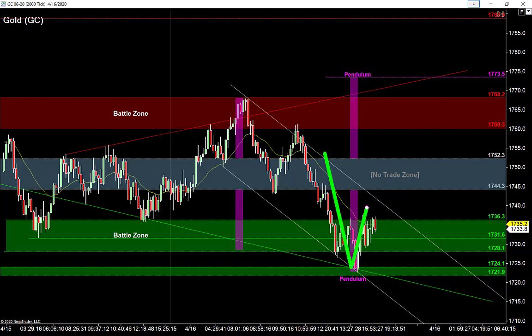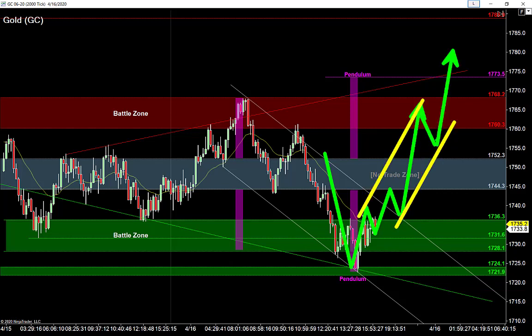Not that I recommend doing that, right? In reality, not to be taken literally, but if you want to go 1, 2 here and it breaks higher, now grab that right hidden channel, and there's your new. Basically, it's a 1, 2, 3 reversal into a hidden channel pullback.